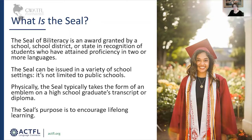Physically, the seal also takes a variety of shapes and sizes. It can be an emblem on a high school diploma or a transcript. It can also take a physical form like a medal or a certificate. And the seal's overall purpose is to encourage lifelong learning.